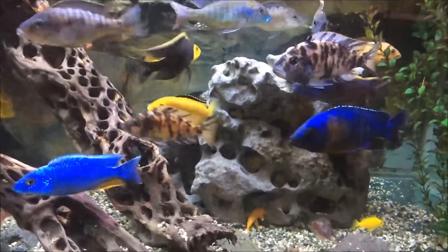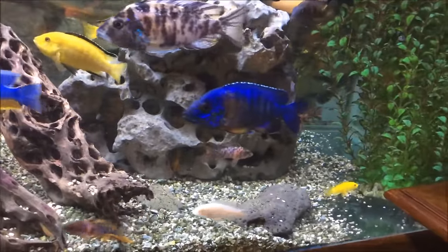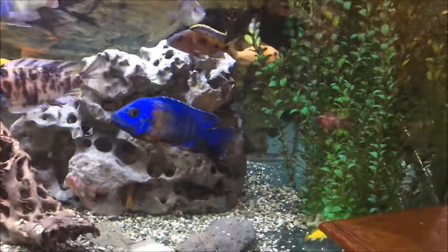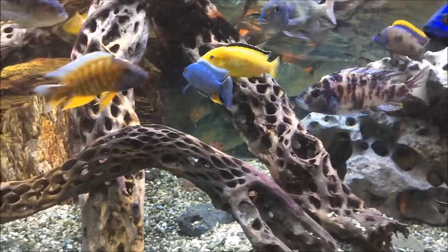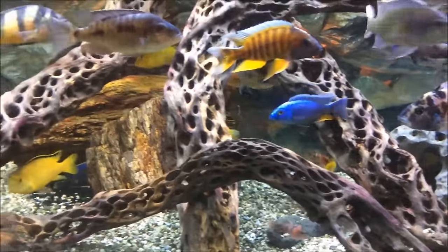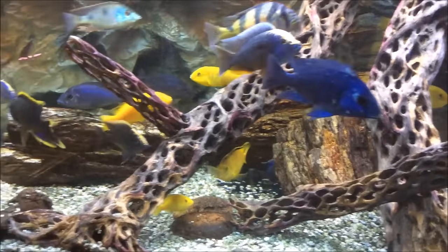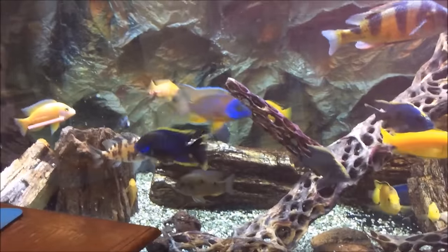This is my 200-gallon grow-out tank, and you can see fish in this tank anywhere from 5 inches to 1.5 inches, and they get along pretty well together. And this is where I feed more often and groom, so to speak, younger specimens to eventually transfer to my larger aquarium when they're ready.